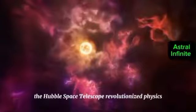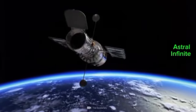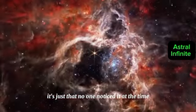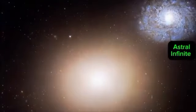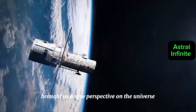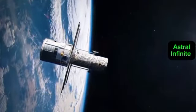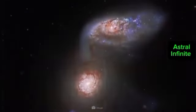Years ago, the Hubble Space Telescope revolutionized physics. It's just that no one noticed it at the time. Named after Edwin Hubble, the most successful space telescope brought us a new perspective on the universe and put forward many theories about the origin of the universe.